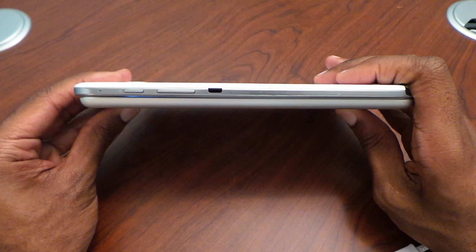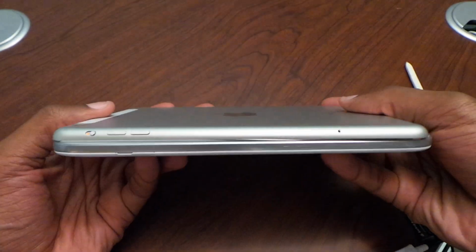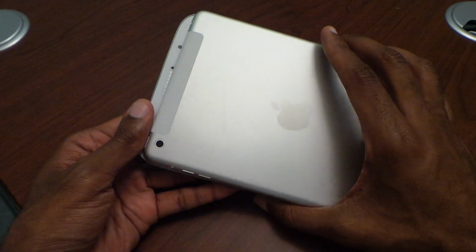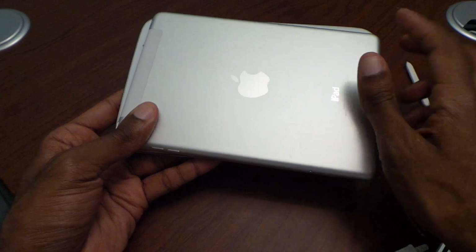Like I said, if money's not an option, I definitely think the Note will give you pretty much more flexibility. But once again, if you want to use 4G LTE, you need it now, something small, compact, with most apps out there, you can't go wrong with the iPad mini.